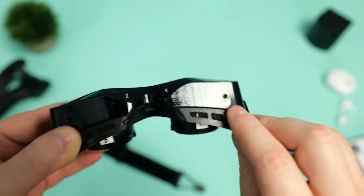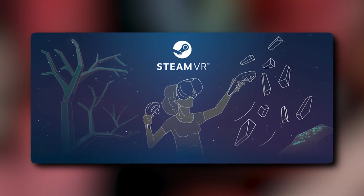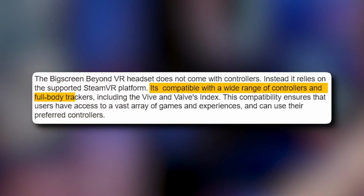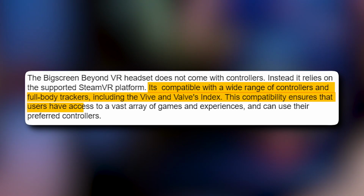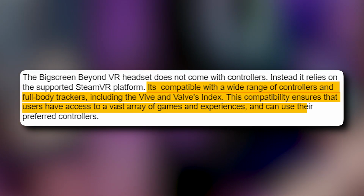The Bigscreen Beyond VR headset does not come with controllers. Instead, it relies on the supported Steam VR platform. It's compatible with a wide range of controllers and full-body trackers, including the Vive and Valve's Index. This compatibility ensures that users have access to a vast array of games and experiences, and can use their preferred controllers.